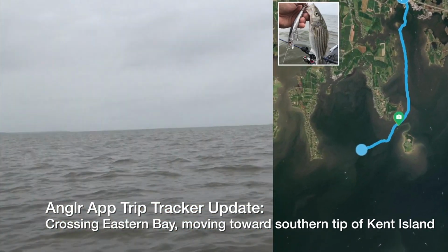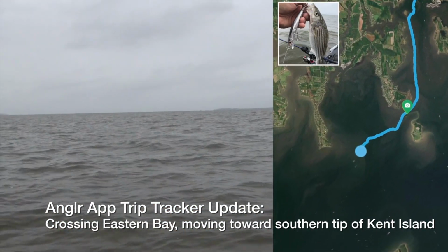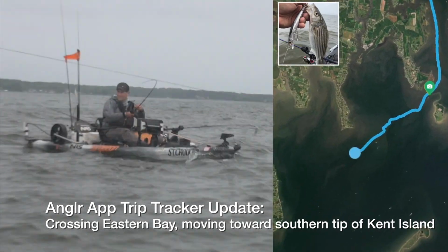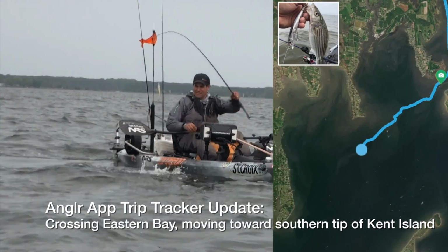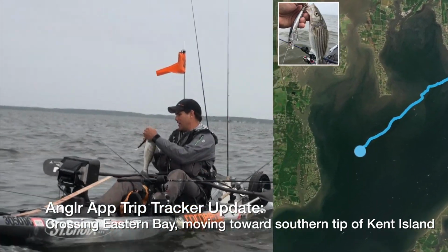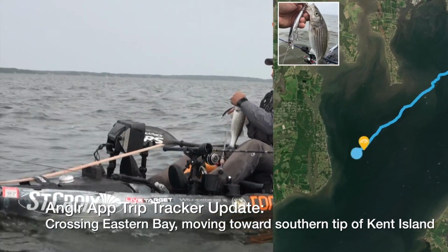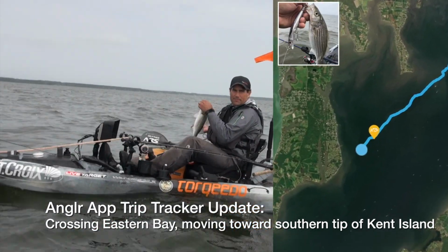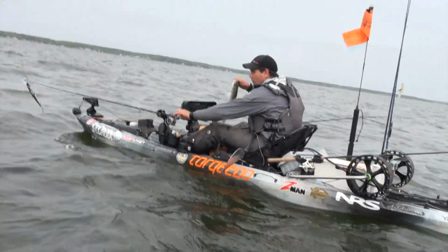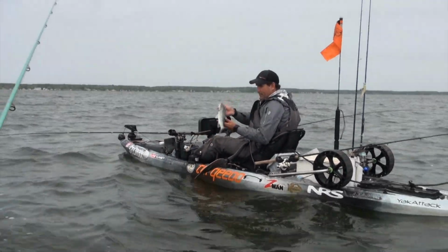All right, we're on our way between Parsons and Bloody Point. A little schoolie here. Picking up a couple fish here and there, not the size that we really want. Oh, they're trolling. There we go. Sorry about that.